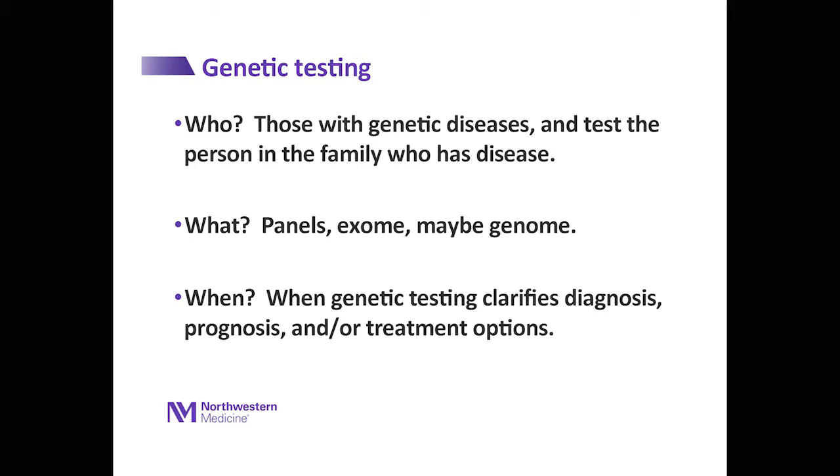Who should get genetic testing? As I mentioned, there's about 10% of the population with rare diseases. By and large, those are almost all genetic diseases. So if you know that something like that runs in your family, that's a good family to think about genetic testing. Also in the pediatric setting, when we see young children who have disorders, that's a good place to think about genetic testing. And importantly, when we're working with adult onset or later onset disorders, or even the young ones, we want to test the person in the family who we suspect has the disease, because we want to be able to identify the genetic tag that marks that disorder.